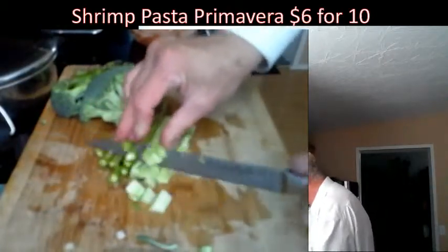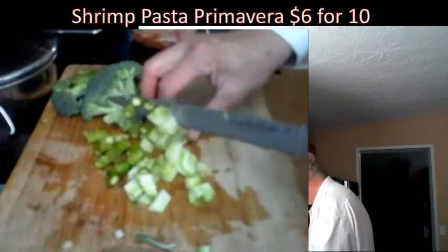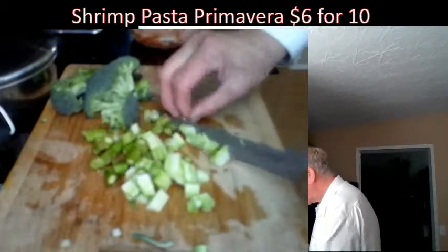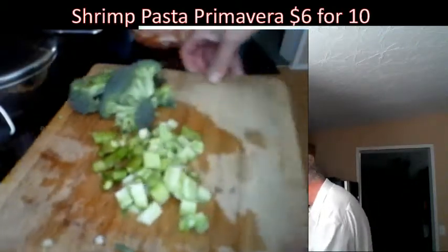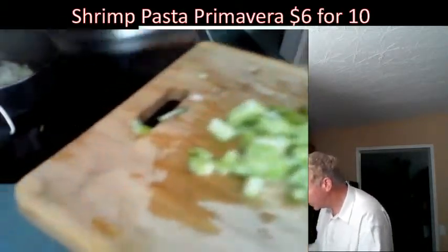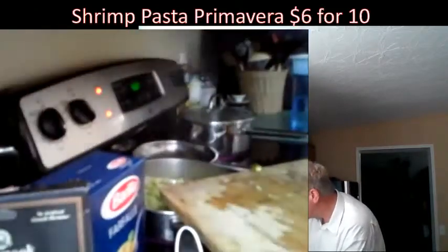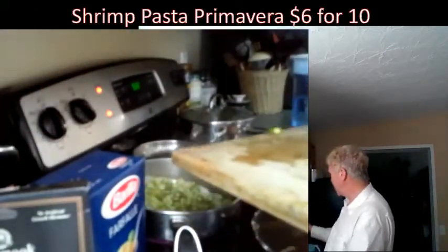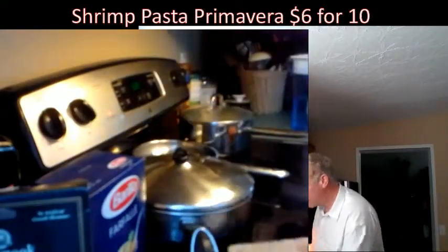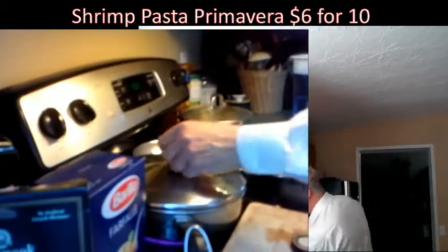About a quarter inch. The broccoli and asparagus. Okay, and throw those items, the small stalks, into the sizzling onions. Okay, now is a good time to put your Italian seasoning in. So we'll give it a few shakes.